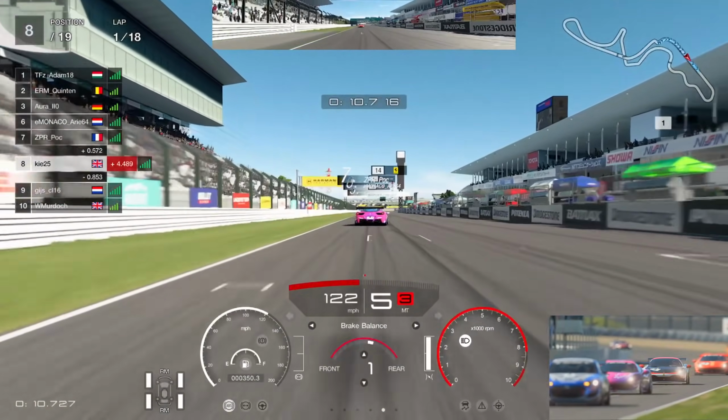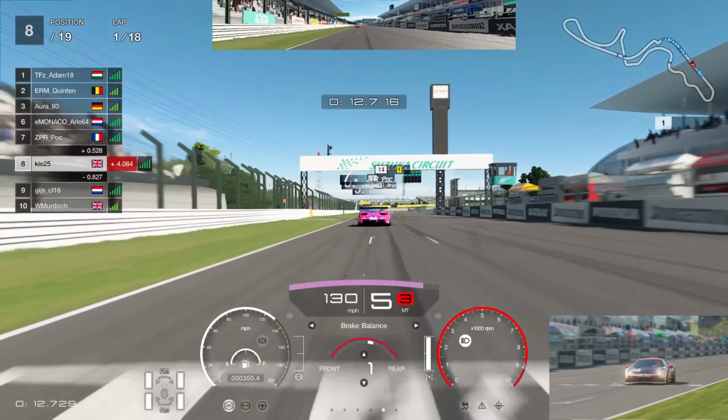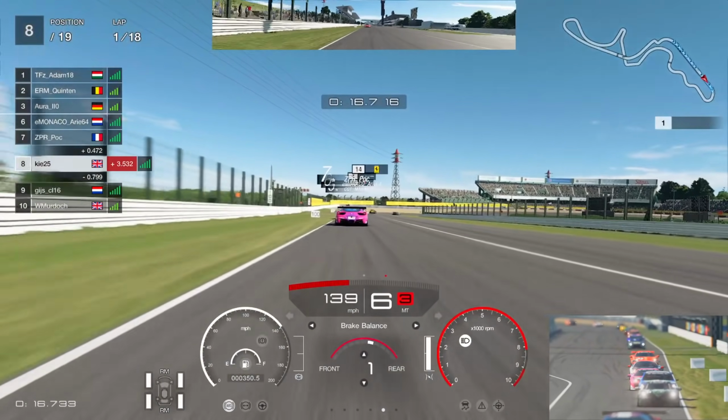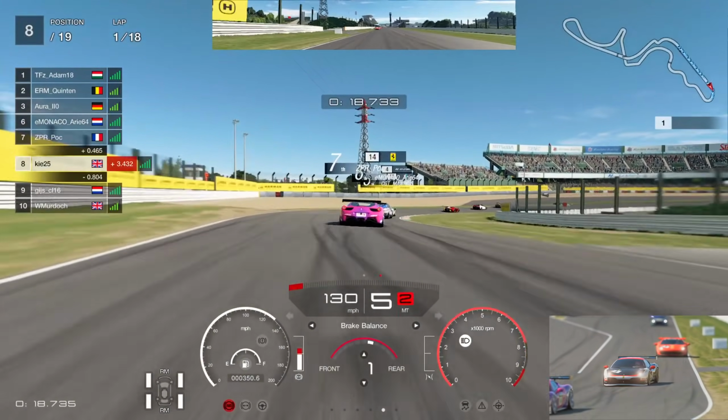We're all obviously working our way into turn 1. So few cars warming their tyres up. I give my tyres a little bit of a warm up here. So we're actually on the medium tyres. So in this race you had to use a medium and hard tyres.